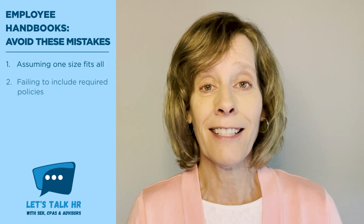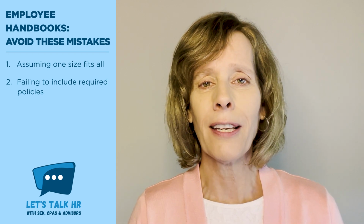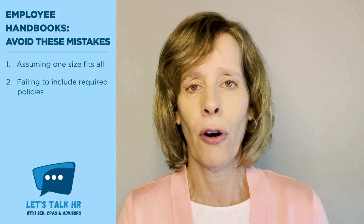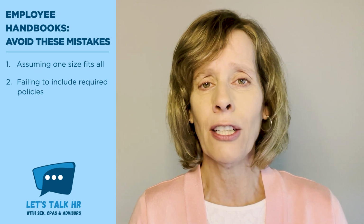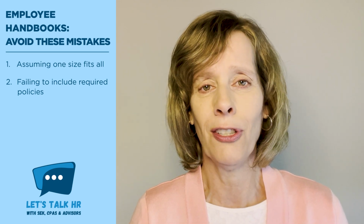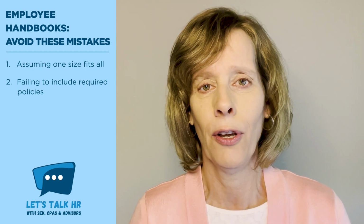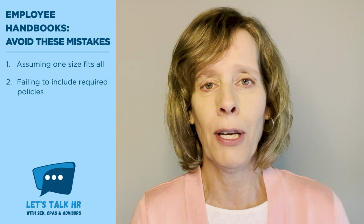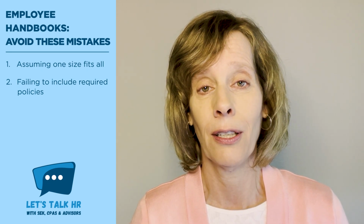Another common mistake is not including key compliance policies. Your handbook has a lot of discretionary information and recommendations in it, but there are compliance policies that are required and should be included. And these include things like harassment and discrimination prevention, wage and hour policies, at will, reasonable accommodations, and that's just naming a few. So you want to make sure that you have those key compliance policies included in your handbook.